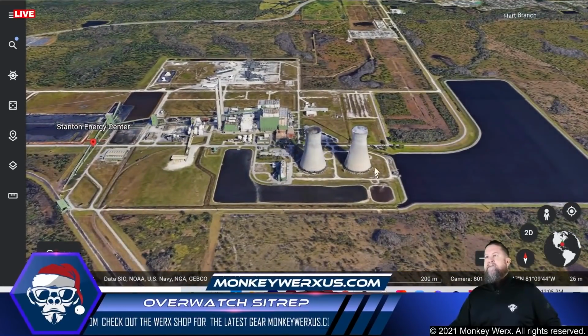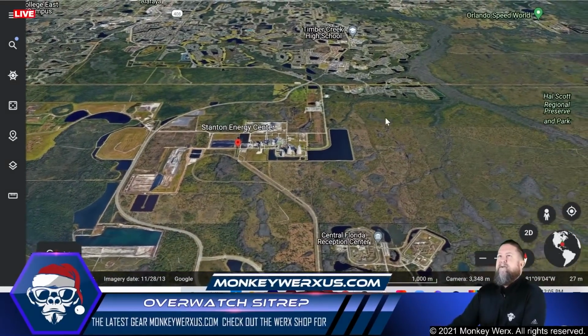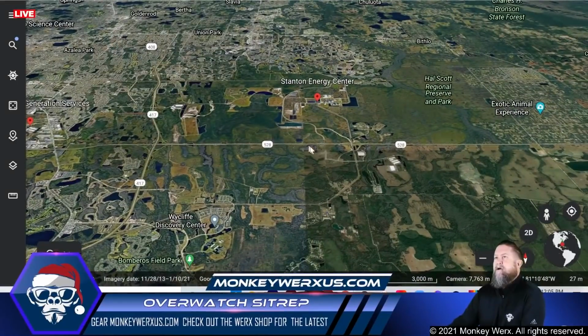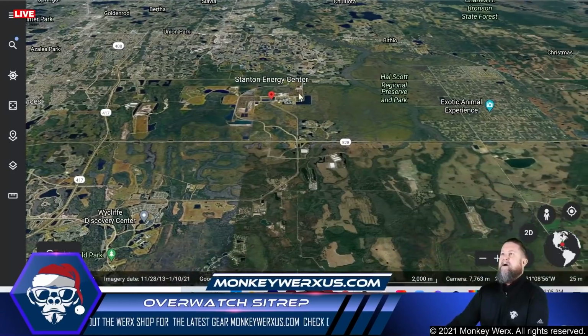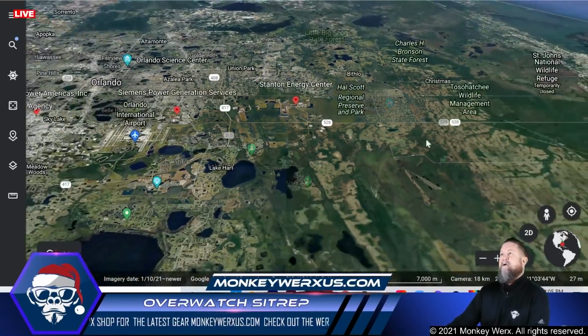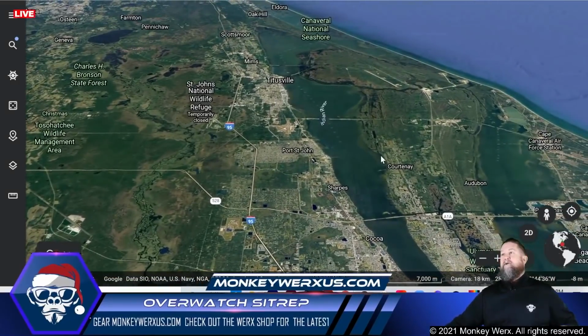And so, this is a nuclear power plant. It's been there quite a long time. You can see, let's see, we've got 528 Highway, the Causeway right here. That runs all the way out to the beach, to the Space Center. There's 417. But yeah, that may be what's going on. There may be some threats where they're worried about somebody doing something to the nuclear power facility.